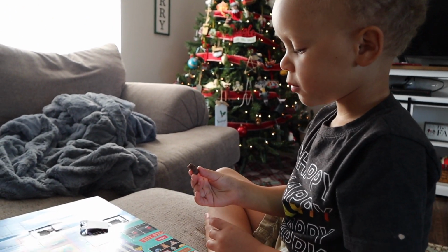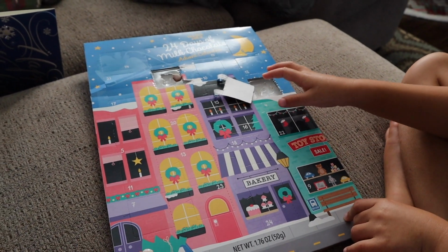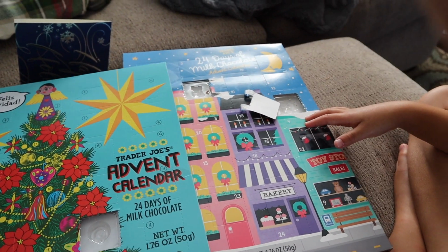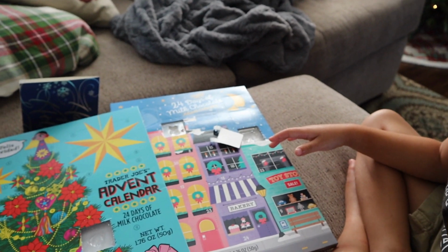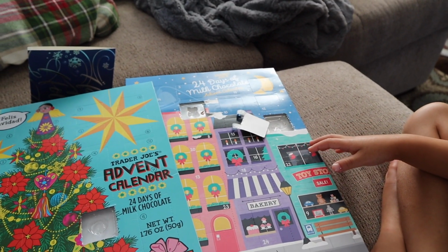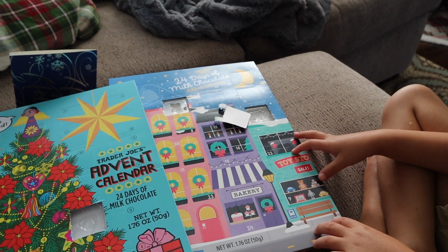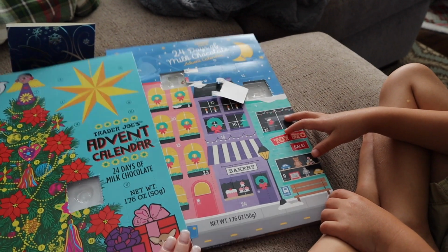Now we gotta do baby Lincoln's. This year, instead of doing a big fancy advent calendar with Sebastian, I just decided to go with the little chocolate ones from Trader Joe's. Both boys have the same thing. I actually asked Sebastian if he wanted a toy one or a chocolate one. He said a chocolate one. And with the advent calendar, the past couple of years, it's just been little tiny things all over the house. So I figured this year we're just doing chocolate.